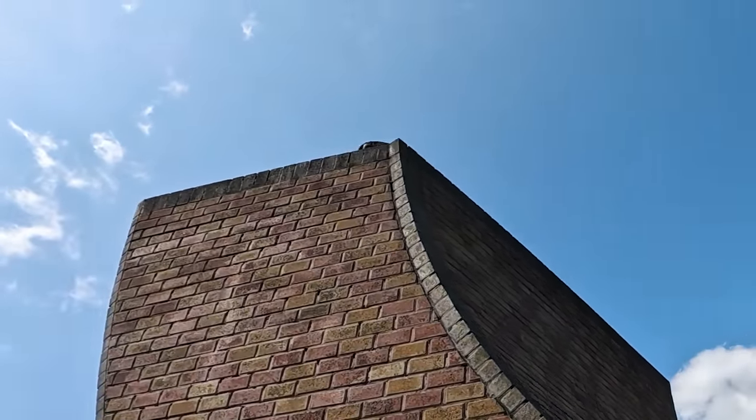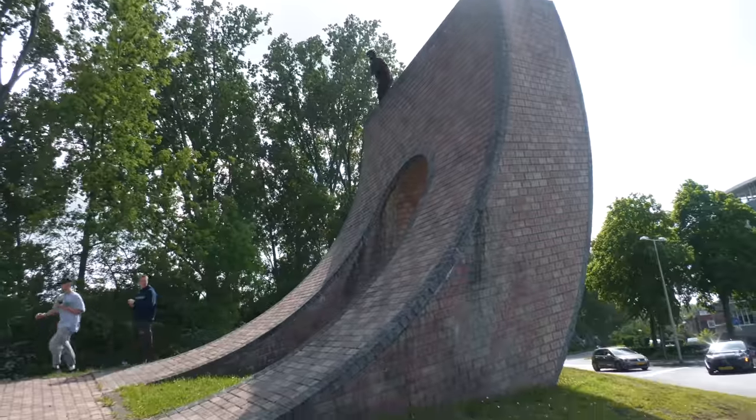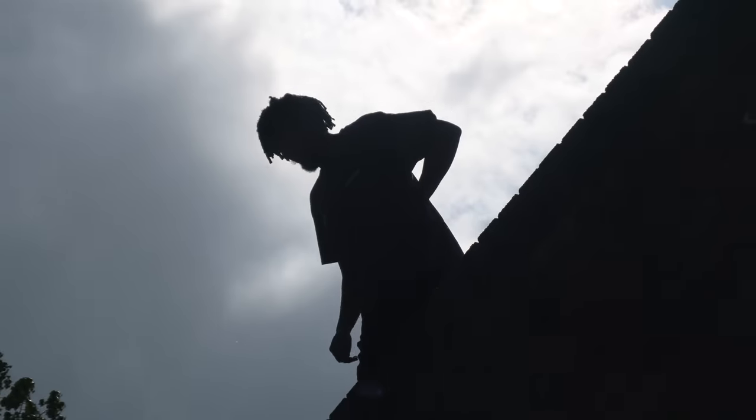First man on the arch, Josh. I actually want to come and join him up there. We have an early success, great signs for level 2. Look at him up there, he looks epic. That's your reward, you look that epic if you make it.